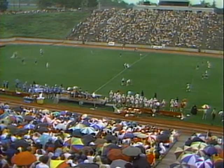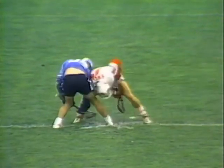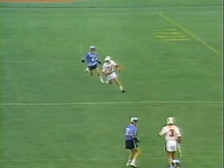This guy, John Wilkins, is a good offensive player. You'll see him on the extra man play and the power play that Hopkins has when they get in the extra man situation. It's 1-1, 8 minutes, 30 seconds left, first quarter action.